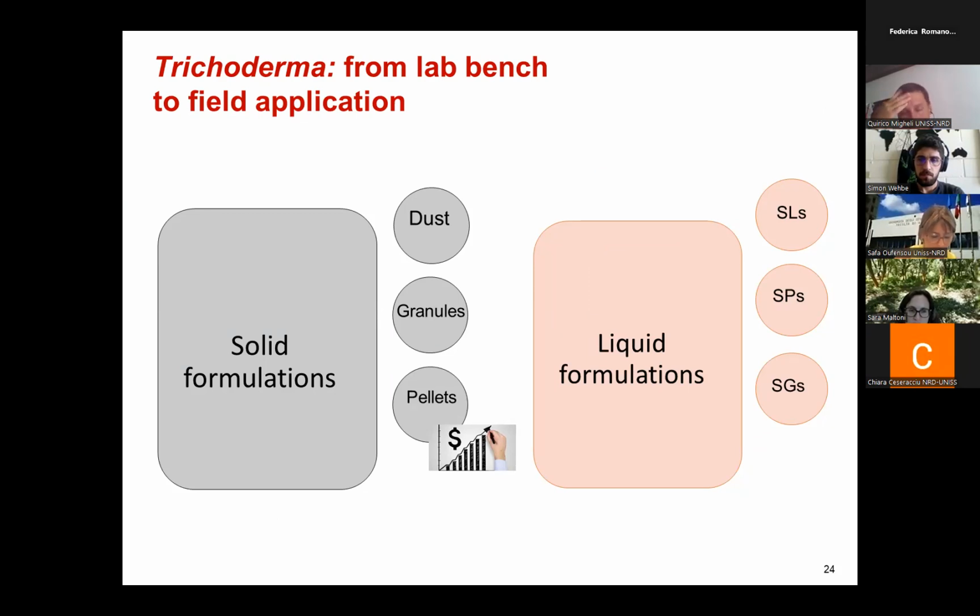The second part of this presentation is more focused on the field applications and on the formulation. So the phases that follow the selection of the active strain, from the laboratory bench to the market and to the field application. Trichoderma is prone to a wide array of formulations, both solid and liquid, that include dust, granules, pellets, slurry, etc. So many different kinds of formulation can be and have been developed according to the needs and to the field application that is needed for this fungus.